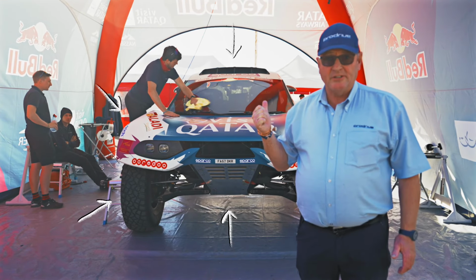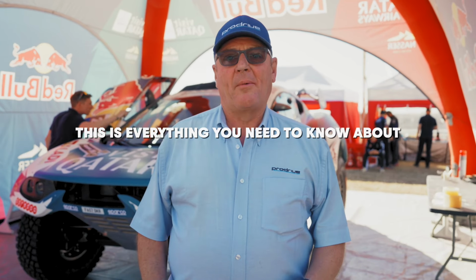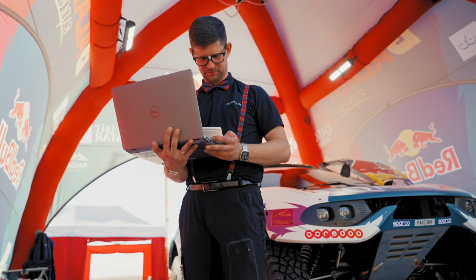This came by boat in this container. We hired this locally. This is everything you need to know about Rally Raid logistics. Beware of our fierce accountant, as he'll get really angry if you don't listen carefully.